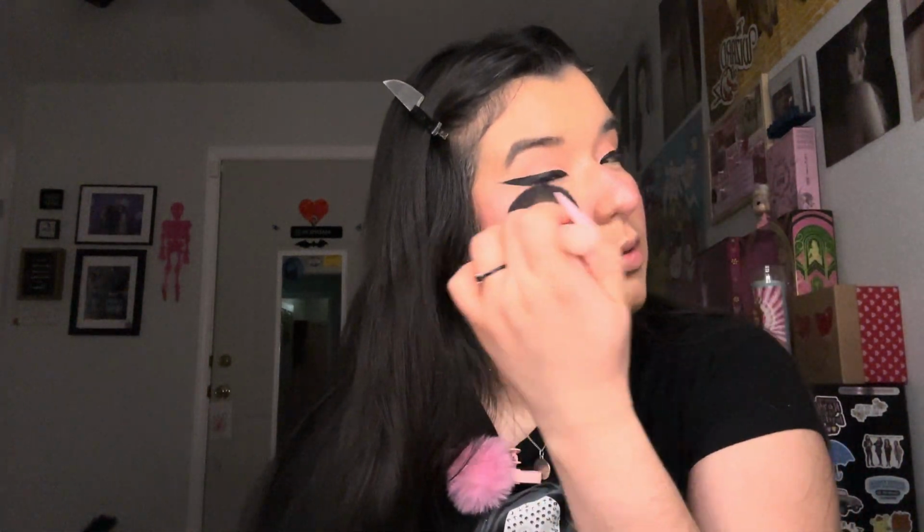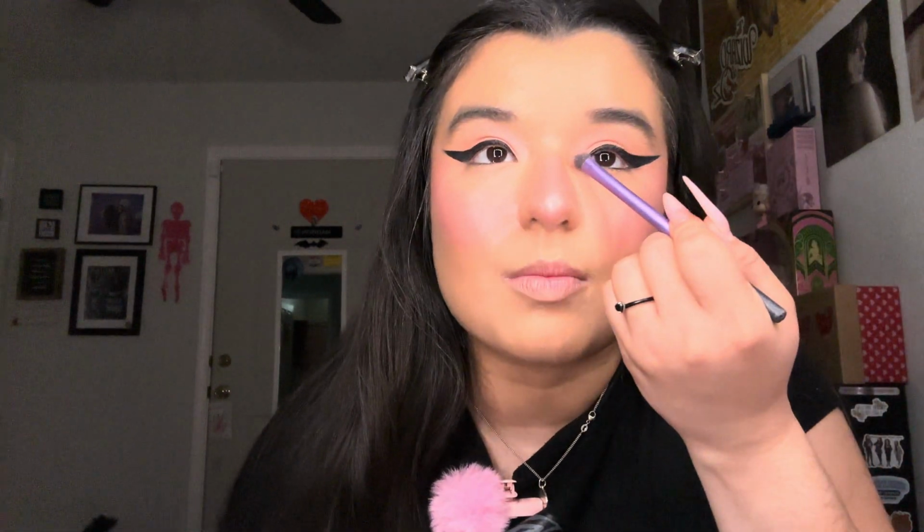And inner corner highlight. Wait, let me always retop with a little bit of blush, so that way it's even. It's not more highlight over blush. It's perfectly even. Perfect. And now I'm going to use my inner corner highlight brush, which is literally the perfect brush for inner corner highlight. It's just the perfect shape. And it really matches my eyeshadow as well, which I love. Absolutely gorgeous. 10 out of 10.